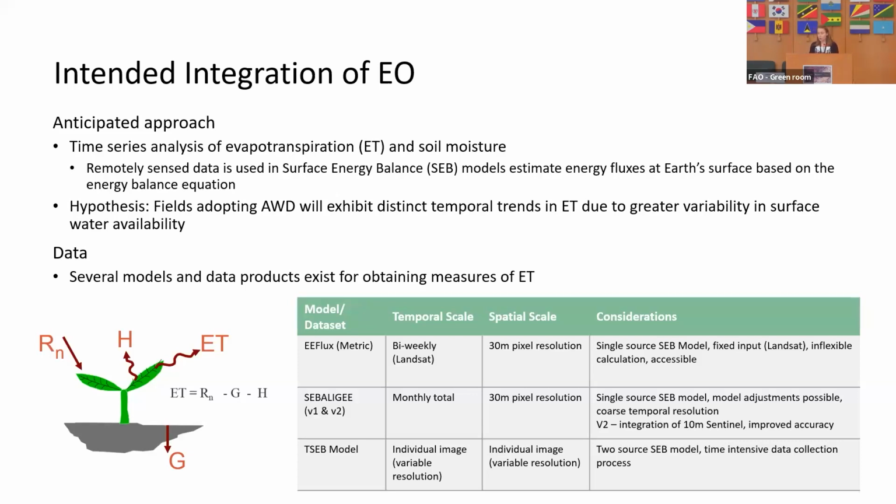I'll go over them quickly. So the first is EE-Flux. This is a product based on the METRIC SEB model. There are, of course, limitations and some positive aspects to each of these. When it comes to EE-Flux, the biggest limitation is the temporal scale. It's using Landsat, which is bi-weekly observations. The spatial resolution is decent, 30-meter pixel resolution. However, that limited temporal scale has been an issue.